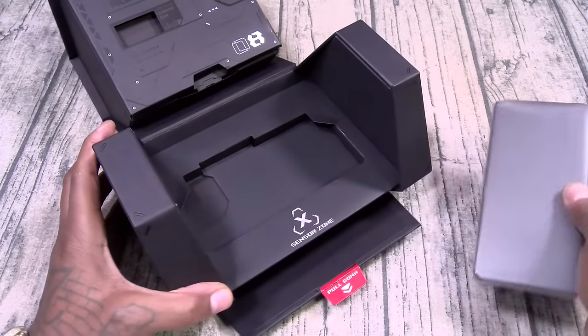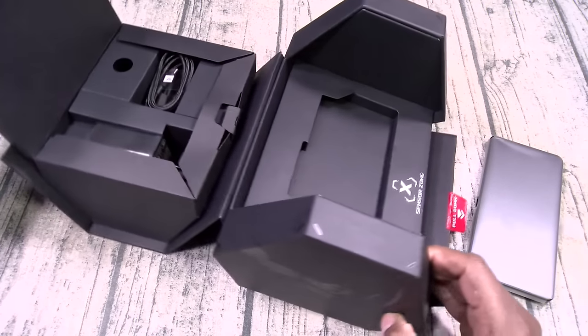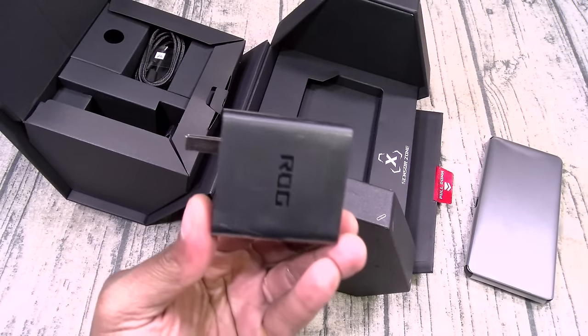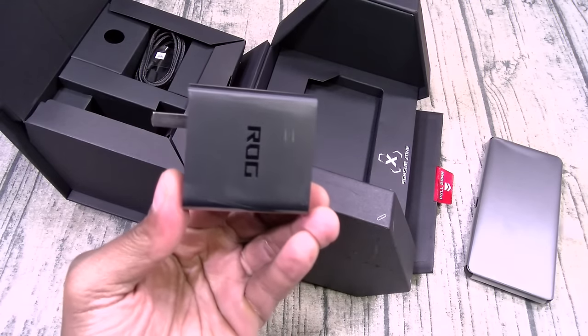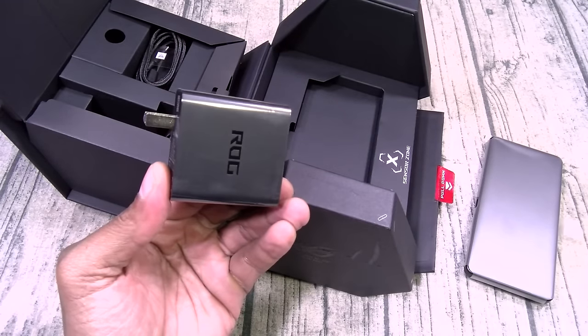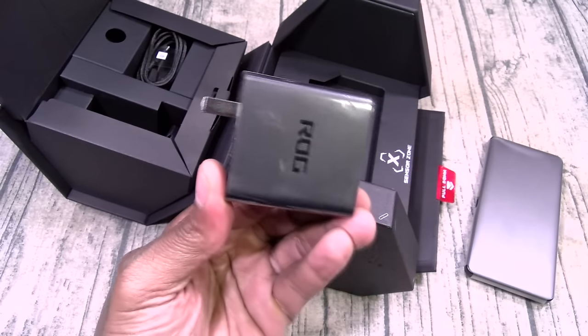Okay, here's your device. Now, when you do the unboxing mission, you're going to have to play with all of this stuff. Inside, let's all say it together. Samsung, Google, Apple, Nothing, Sony. Fucking Sony, pay attention, okay?